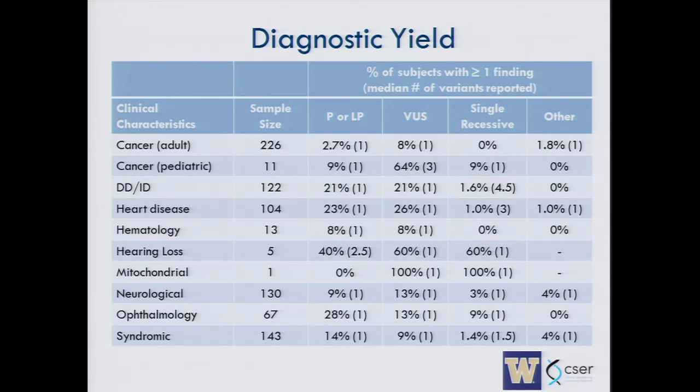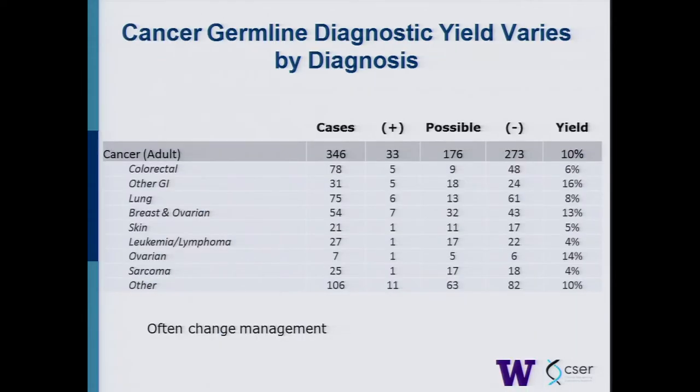One of the things I did here was I pulled all the cancers together, but since I study cancer, I couldn't let that pass. So I divided it out by cancer type, and you can see there is some variability in the hit rate across cancer types, with non-colon GIs being sort of higher.